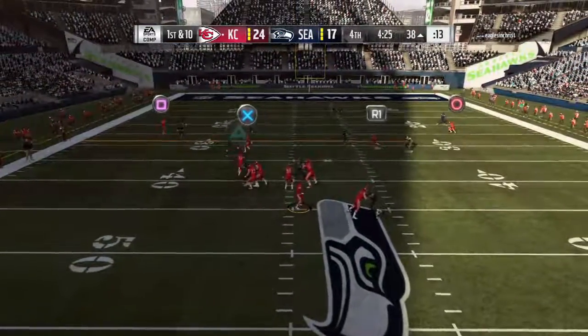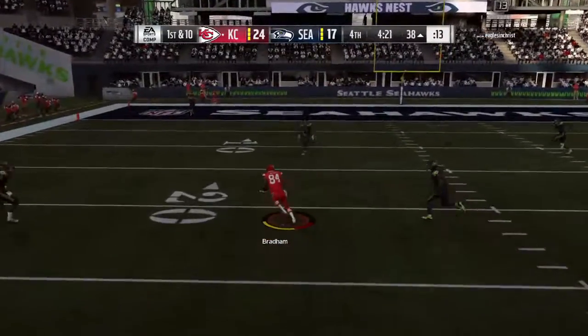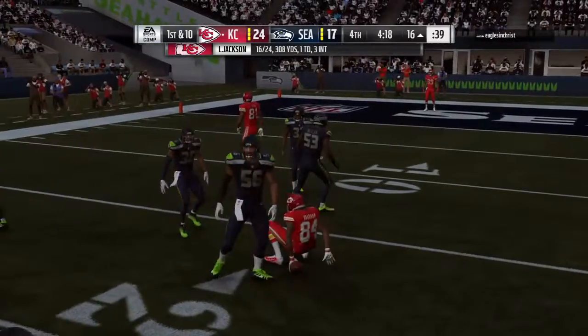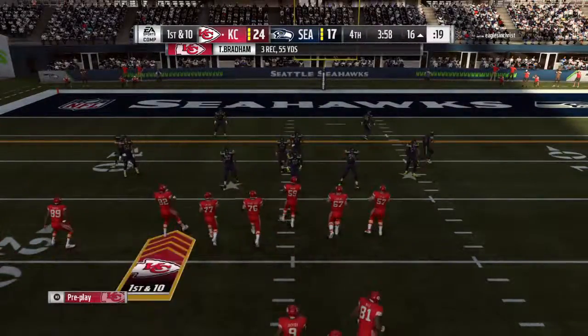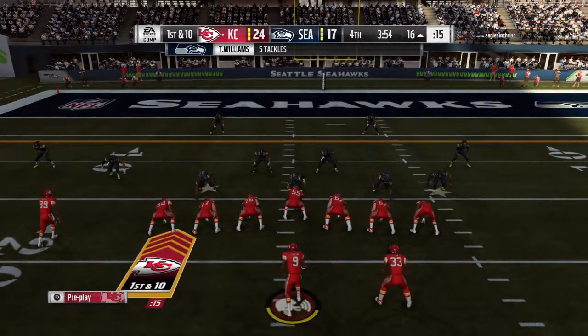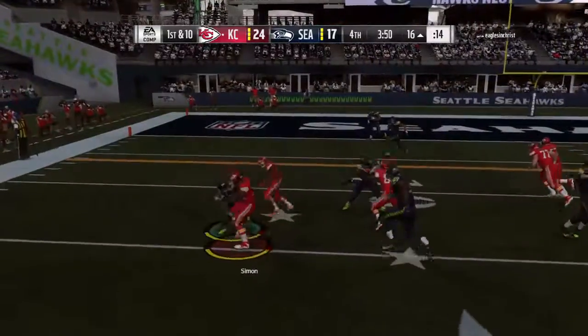From the gun, Jackson. Oh, he's got a man wide open, complete. And they'll wind up getting this one all the way down inside the 20. Not only have they completed a couple on this drive, but they peeled off some pretty good chunks of yardage, too. Absolutely great start. 2 nice plays in the pass game. Now can they continue to feed off that?